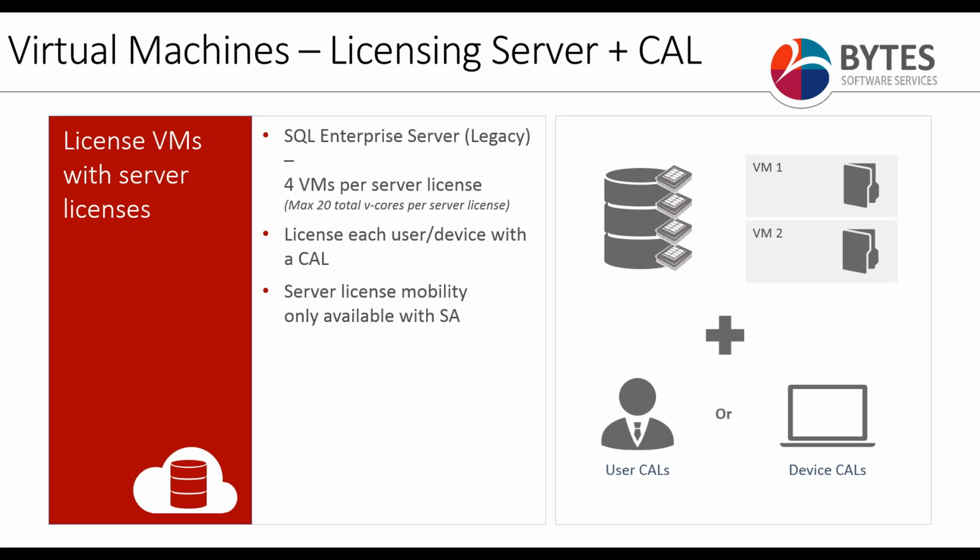Now, with the legacy Server and CAL edition for SQL Server, and that's for any customer that has either purchased SQL Server on a server and CAL basis pre-2012, or customers now with Business Intelligence Edition that are renewing and upgrading to SQL Server 2016 Enterprise. It's licensed slightly differently, where one license actually covers 4 VMs, not 1, and that group of 4 VMs together cannot have more than 20 virtual cores. So all the 4 VMs cannot have more than 20 cores assigned. Again, we would need every user or device to have a Server CAL, and the license mobility is only available with software assurance.